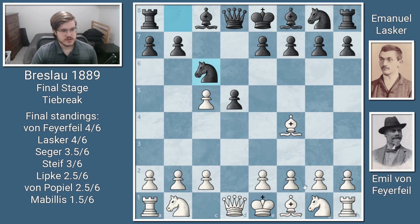d captures on c5 was played right away in this game, and in the game against Steinitz. Knight to c6, knight to f3, and now f6. And it turns out that playing a Queen's Gambit accepted, a tempo down, is actually quite reasonable for black if that tempo was spent on the move bishop to f4, because e5 is a really annoying move to stop.